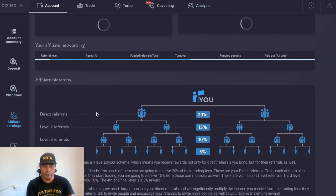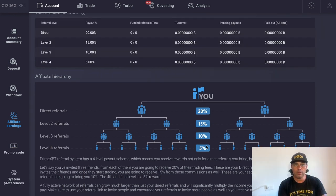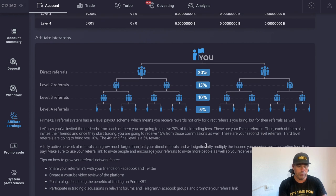You can also earn some Bitcoins by becoming an affiliate. You get 20% on direct referrals. You can even earn Bitcoins on level 2, 3 and 4 referrals, which is really cool for this platform.